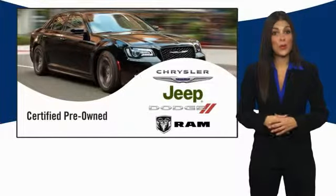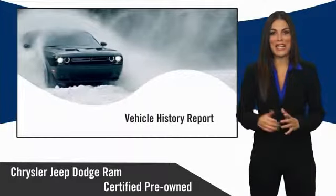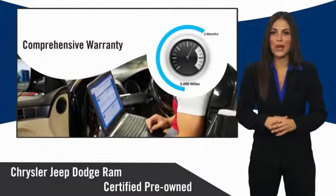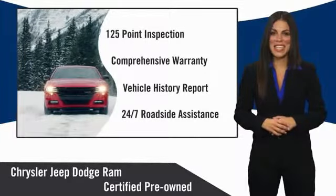Chrysler Group certified pre-owned vehicles pass a stringent inspection process, guaranteeing that only the finest vehicles get certified. Ask your dealer about available lifetime warranty upgrades. Chrysler Group certified pre-owned vehicles, the smart choice, factory backed to go the distance.